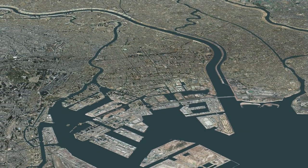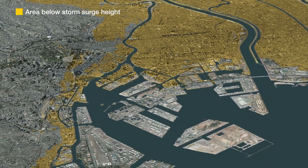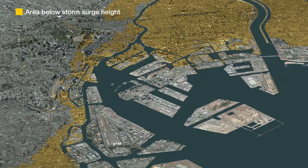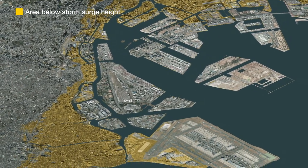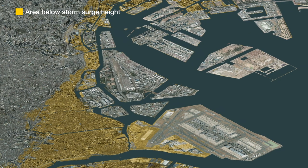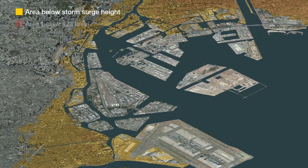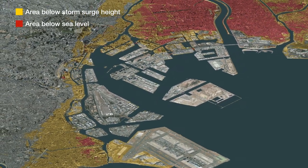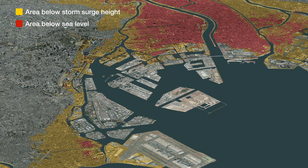And today, the low-lying land exposed to storm surges, shown in yellow, is equal to about 40% of the 23 wards. Furthermore, the so-called zero-meter zone, lower than sea level at high tide, displayed in red, is about 20% of the 23 wards, where 1.5 million people live.